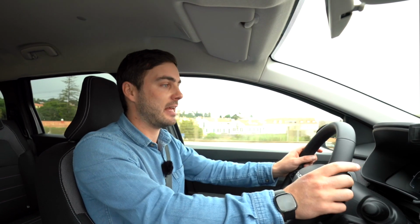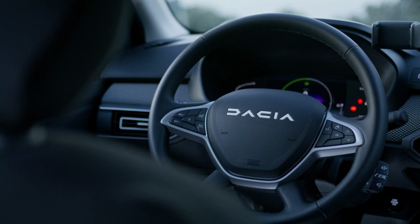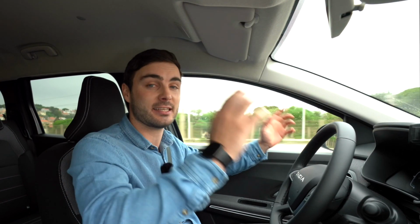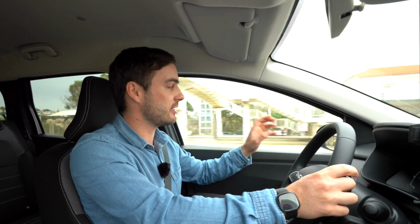In terms of aids, there's cruise control. The blind spot monitoring is great. Again, if you've got 3 or 4 kids in the back shouting, Mom, Dad, I need this, need that, the last thing you really want to be doing is turning your head over, and just having those blind spot monitors does help in that respect.